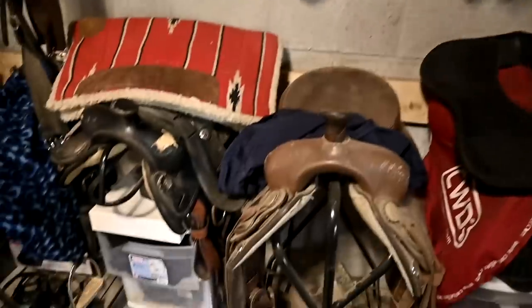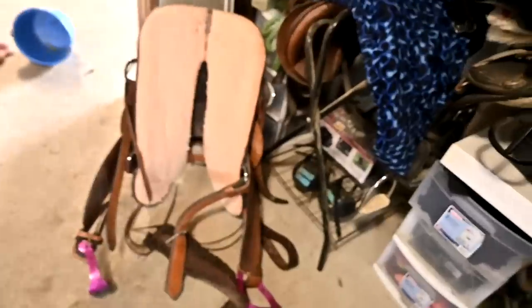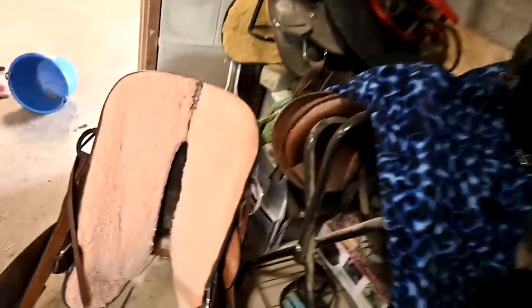All right, so I brought my saddle in. There's no room for my saddle. What is that trying to tell me? So I'm gonna leave it there until we come back because we're on a time crunch, and then I'm gonna move stuff around. My saddle pad. Maybe it's trying to tell me that it's time for me to ride again.